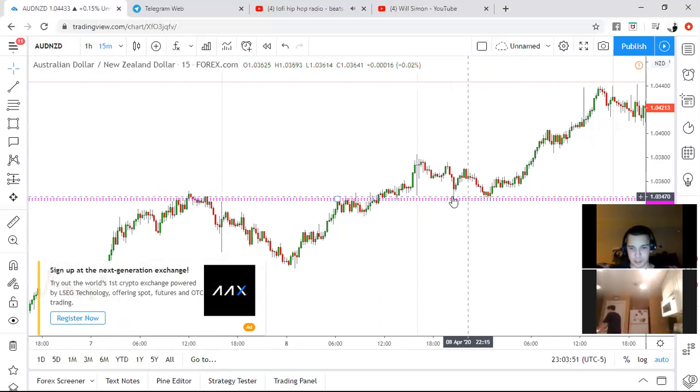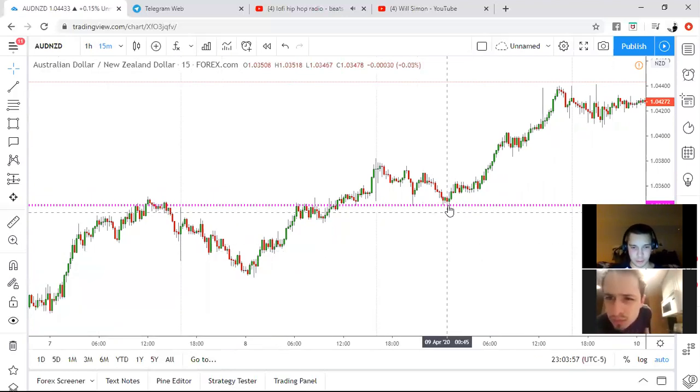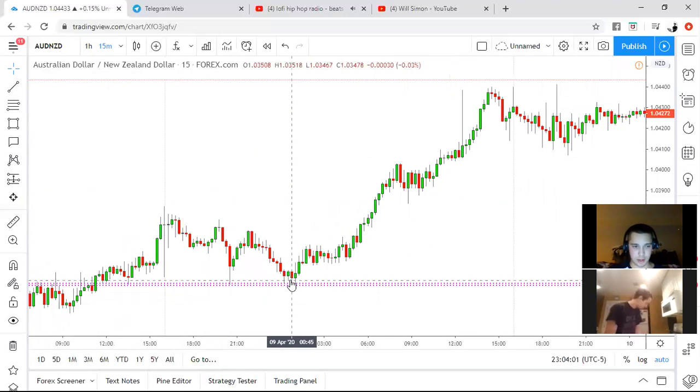A lot of people say, oh, this would be a double bottom. I don't really focus on any of the patterns. The best indicator to me is really the candles that are formed. So this would be your entry right here.